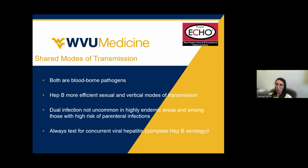And then dual Hep B and C infection, it's not uncommon in highly endemic areas and among those with high risk of parenteral infections. So worldwide, we see co-infection approximately 1 to 5% of the time, but that prevalence is really widely variable. So we see that a lot higher, especially in the US with injection drug use.